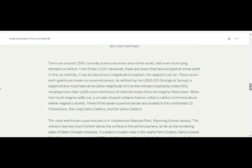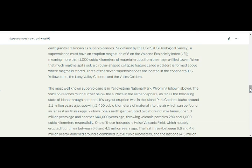There are around 1,500 currently active volcanoes around the world, even more lying dormant or extinct, and from those 1,500 volcanoes, there are 7 that have erupted at some point in time so violently it's been placed as a magnitude 8 VEI eruption, the largest it could be, and these 7 earth giants are known as supervolcanoes as defined by USGS. A supervolcano must have an eruptive magnitude of 8 on the Volcano Explosivity Index, VEI, meaning that more than 1,000 cubic kilometers of material erupts from the magma-filled tower. When that much magma spills out, a circular-shaped collapse feature called the caldera is formed above where magma is stored.